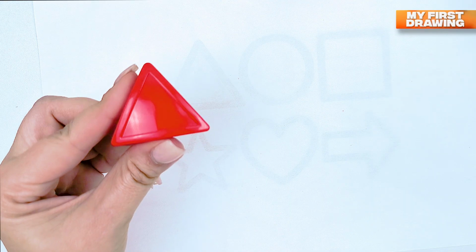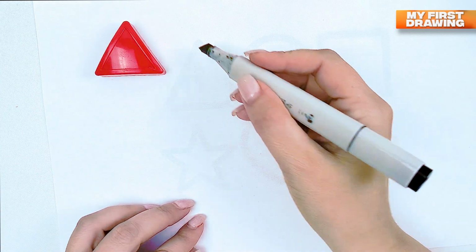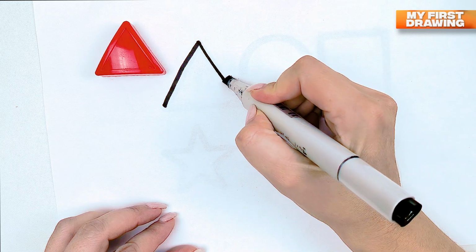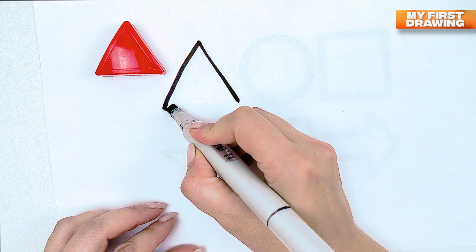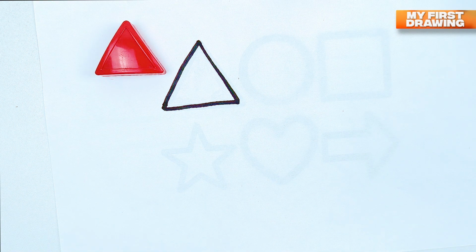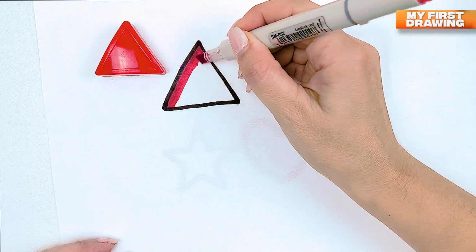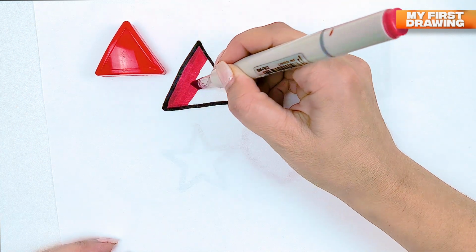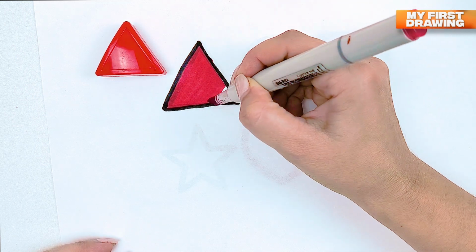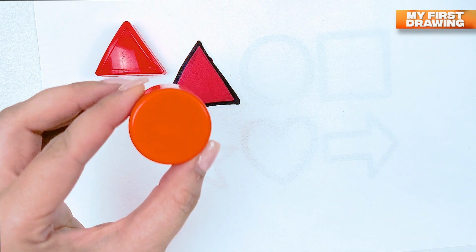Let's draw a triangle. Triangle is red. Red color. Triangle. Let's draw circle.